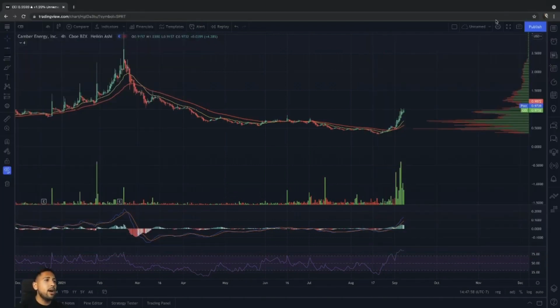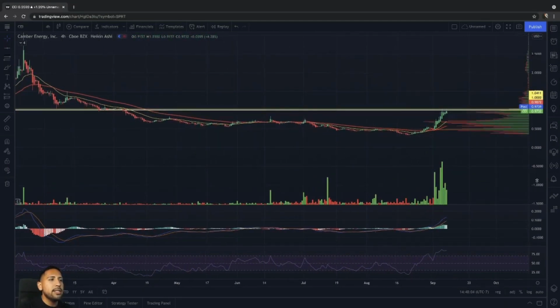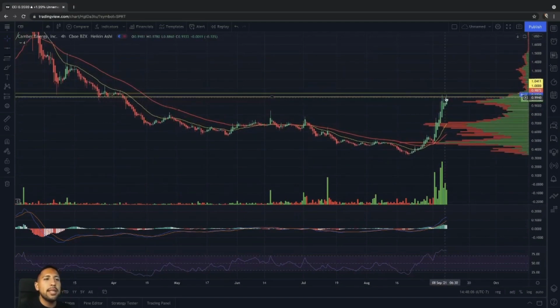So as you guys can see here on CEI, again, we are trying to hold over this $1 mark. Again, we have been getting rejected at about $1, and you guys can see we are getting rejected at about $1.04, not continuing on past that and not holding above it.